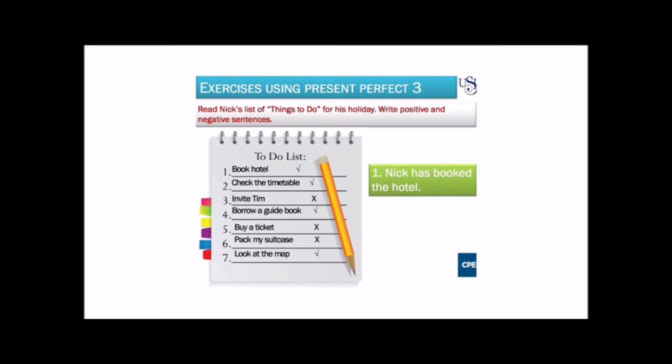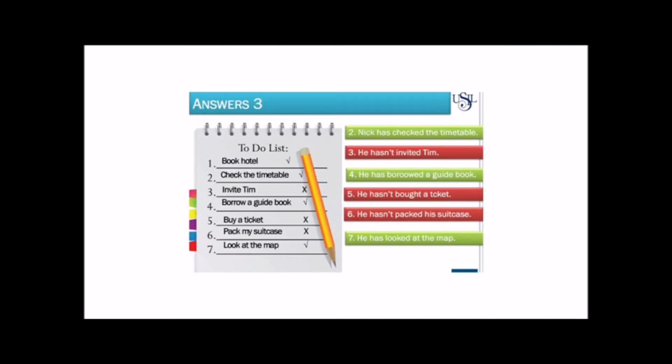Now it's your turn. Write sentences for the next 6 items on the list. You have 3 to 4 minutes to do it. Make a pause if you need more time. Okay, now let's check your answers. These are the sentences you should have written.